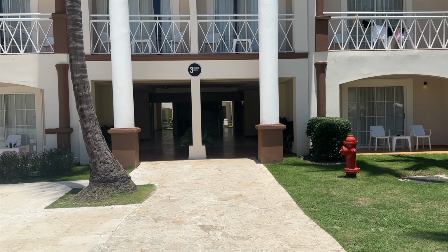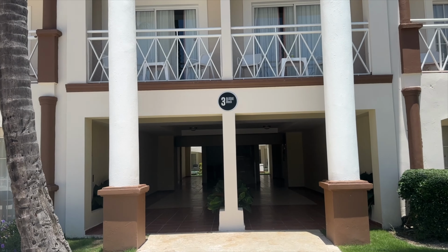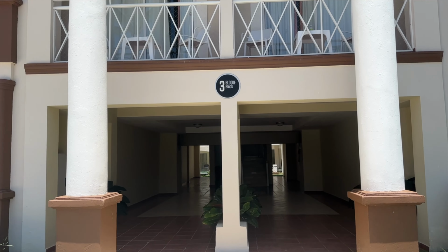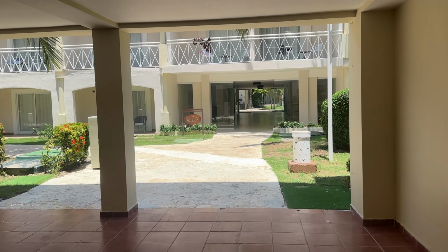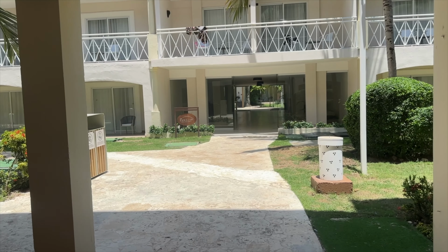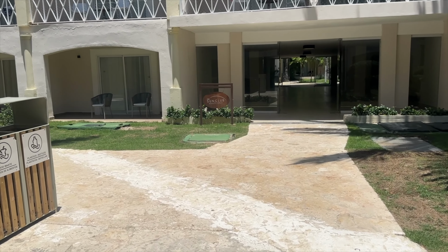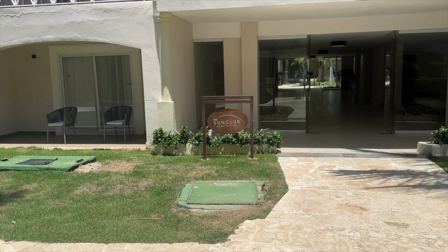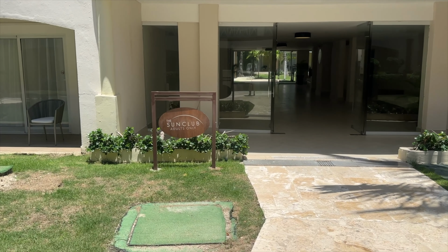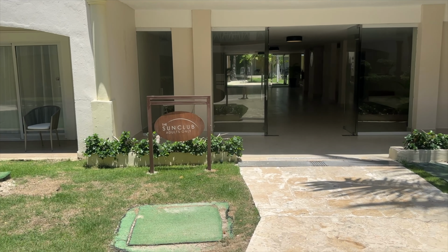This is where the adults only section used to be at the Belive. This is the Sun Club Adults Only. It's in the same area more or less where the Belive had its own adults only part.